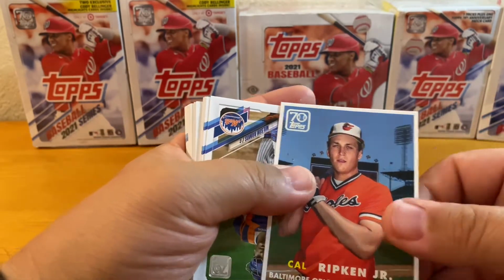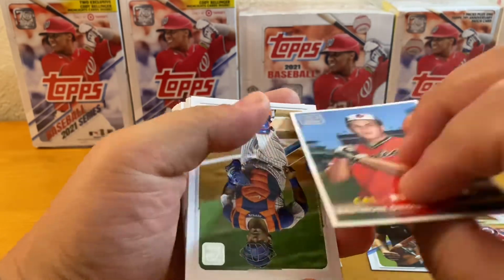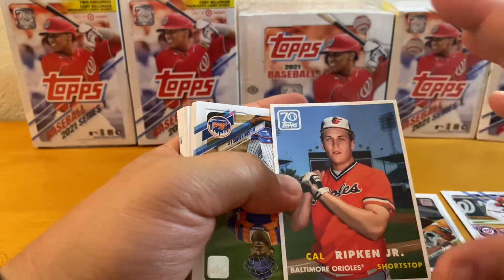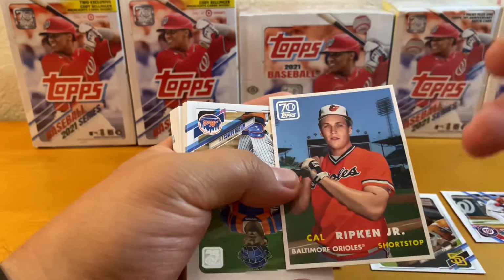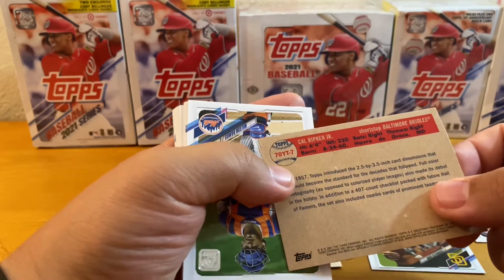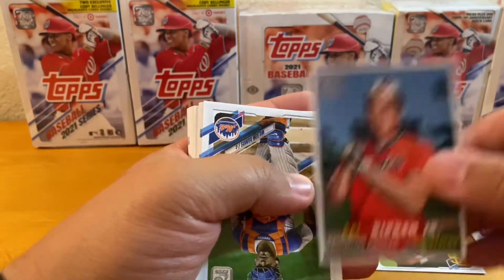So here's a Ripken in the 58 design, I believe. 57. So this is another subset where they're taking players and just putting them in different year cards. Obviously Ripken was probably just a baby in 57. No, he was just a twinkle in his mom's eye in 57.